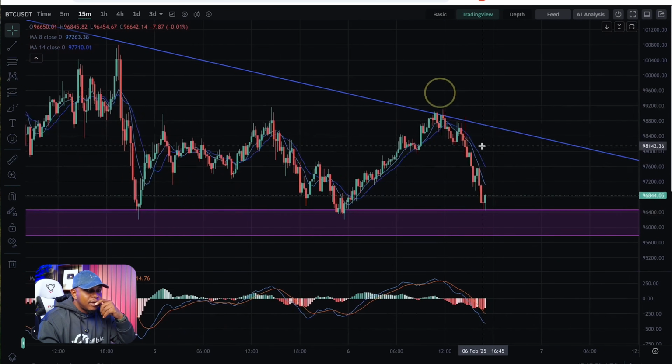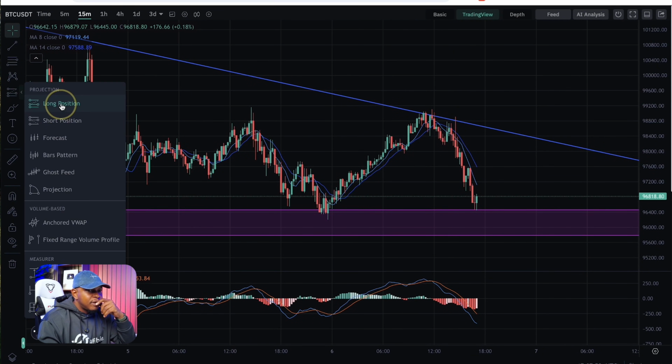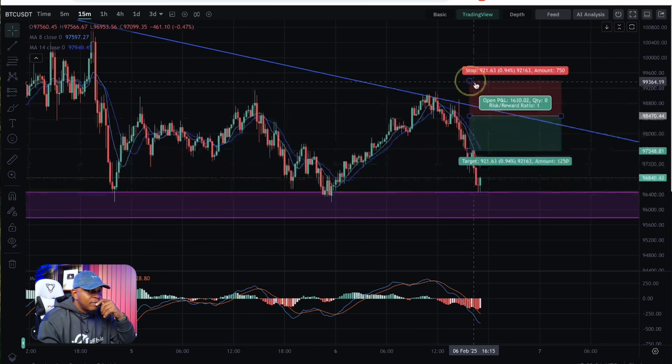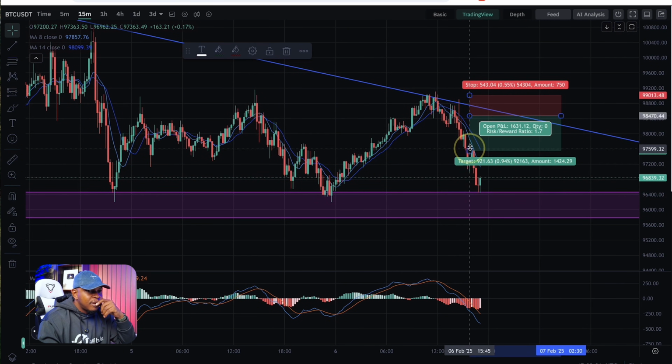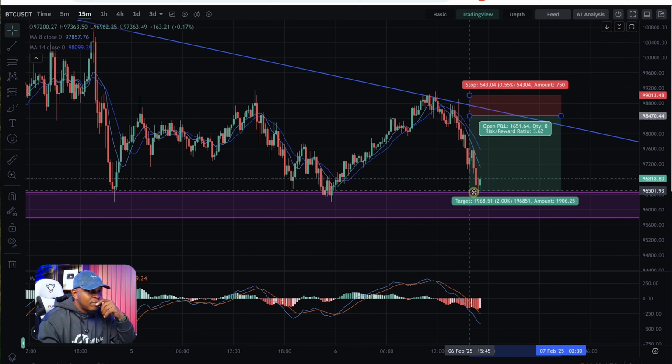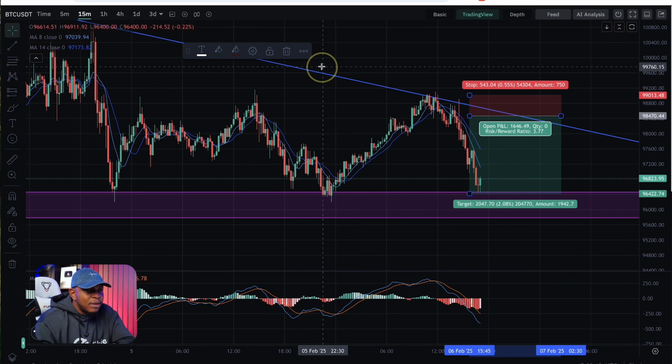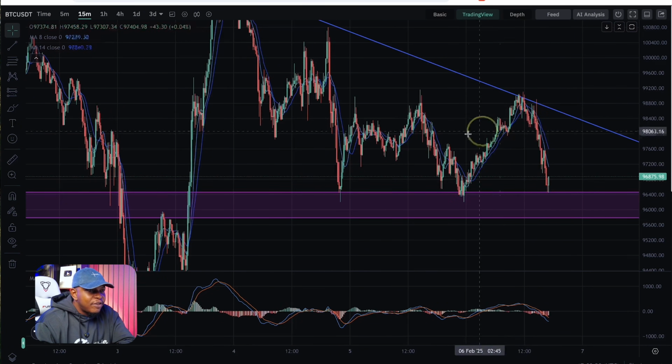So earlier today, this was my trade, taking a short position from here this way, and taking it down to this point. And this is a risk reward ratio of 3.77. Let me just show you exactly how I came about this particular trade. So the first thing we do now, we are on the 15 minutes time frame. We have chosen a crypto asset, which is Bitcoin USDT.